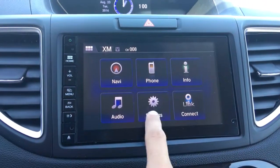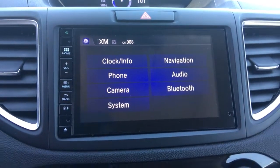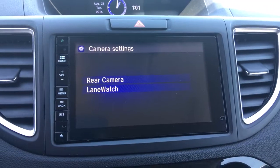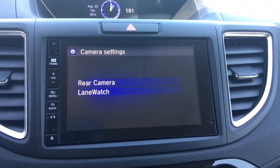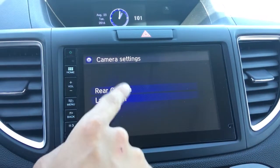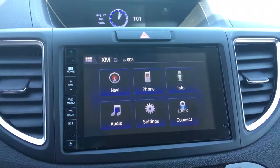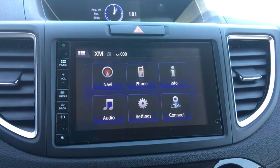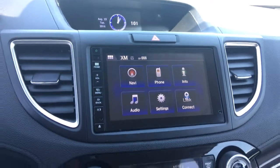Coming back down, settings is where you're going to go to change any of the settings for anything in the vehicle. One thing I love is that you can turn on and off the camera functionality as well as the blind spot display. So that's the camera on the passenger side. If you don't want to see it, you simply go into lane watch and make those adjustments. And Link Connect, you're going to have to download the application on your mobile device. It's complimentary through the App Store, and it gives you another way to connect with the dealership.